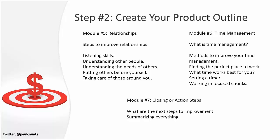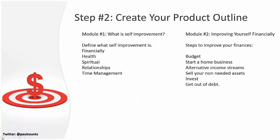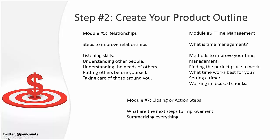This right here is a tremendous product outline. You guys could actually take this and create this as an info product if you chose. So hopefully this made sense for you as I went through the process. But this would end up being a 7-chapter book, or an ebook, or a 7-module video course. So that's pretty good length, it's pretty good content. And each one of these points, so methods to improve your time management, might be 2 or 3 PowerPoint slides, or it might be 3 or 4 pages.